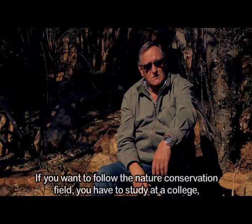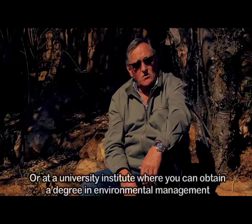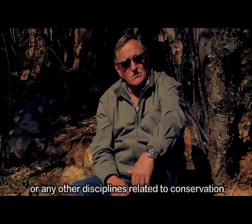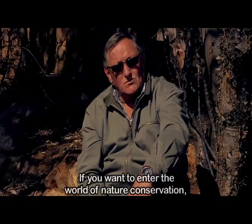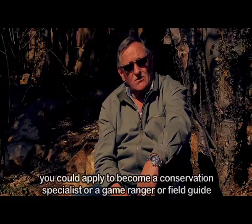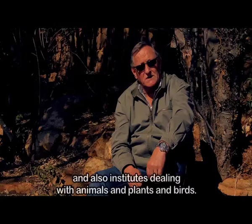If you want to follow the nature conservation field, you have to study at a college to do a national diploma in conservation, or at a university institute where you can obtain a degree in environmental management or in any other disciplines related to conservation, which is botany, zoology, entomology and so forth. If you want to then enter the world of nature conservation, you could apply to become a conservation specialist or a game ranger or a field guide at different institutions like the national parks we have and other private game reserves and also institutes dealing with animals and plants and birds.